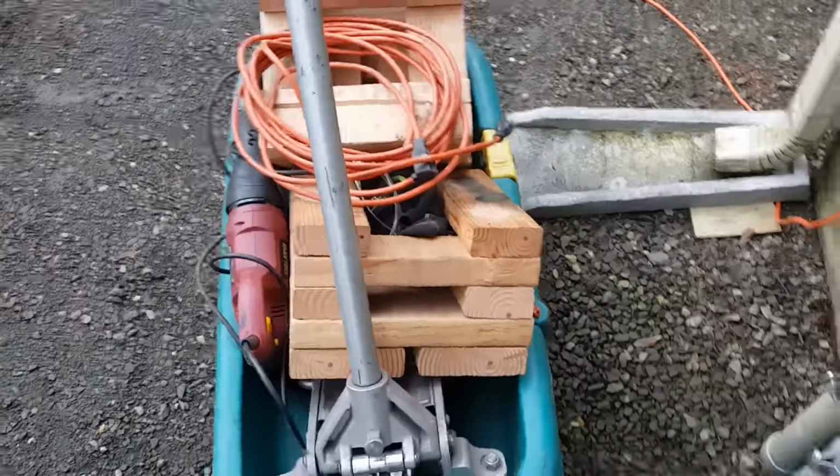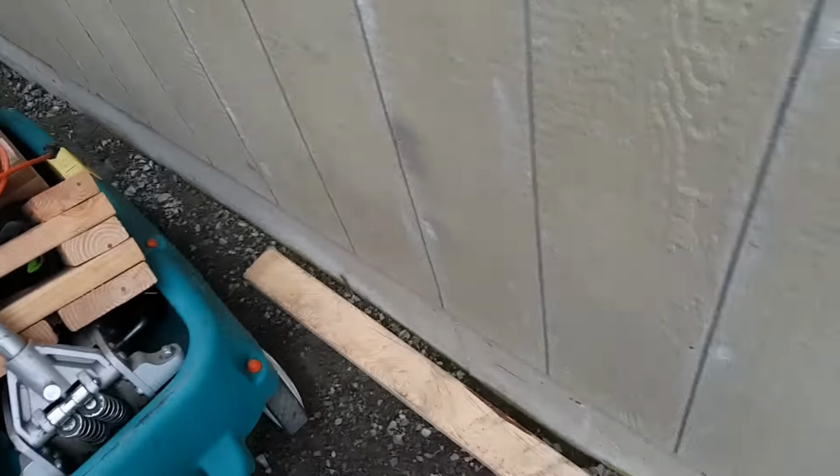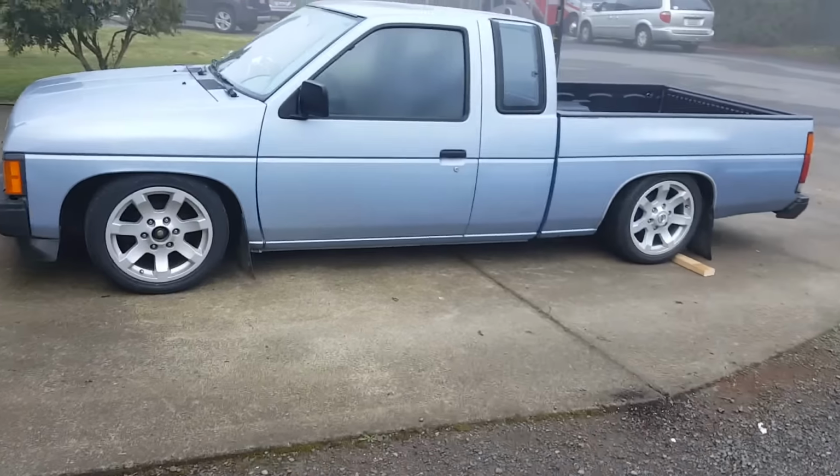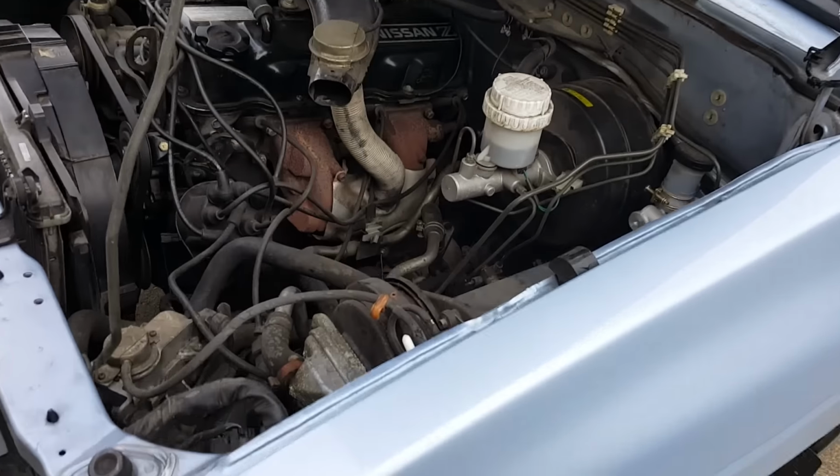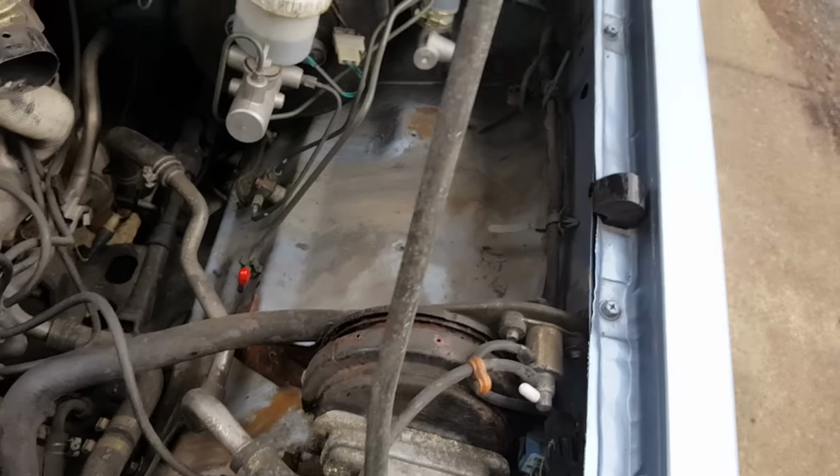We are going to clearance the inner fenders on the blue truck. And possibly go, well, I want to go lower. So we'll clearance fenders and go lower. So, got a trusty wagon with all our stuff in it. The truck's out here in the middle of the driveway with some blocks. Got the wheels taken off, hood up, checking where we're gonna do everything.